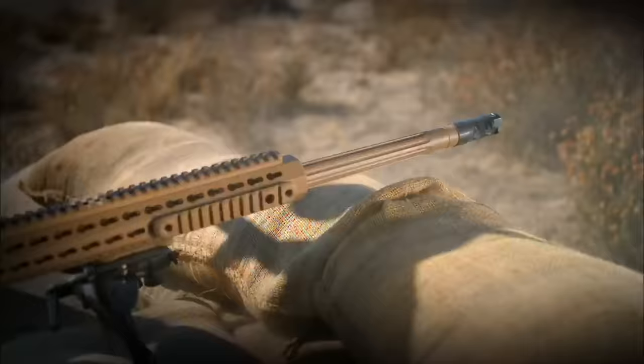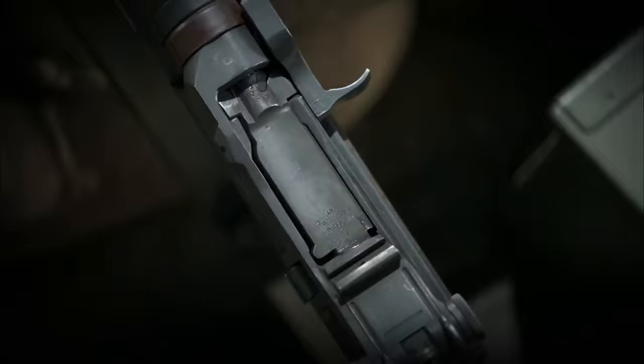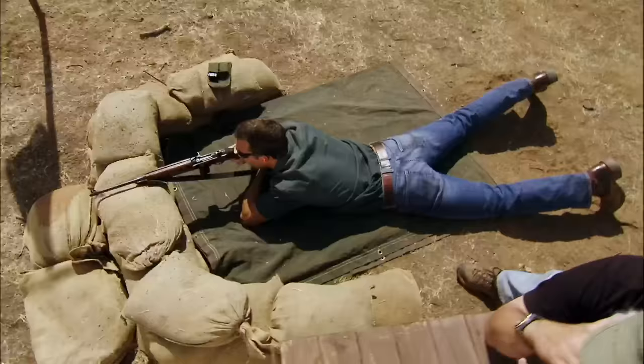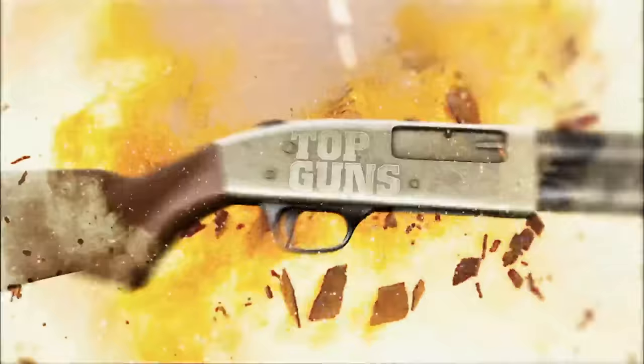On every episode of Top Guns, experts and marksmen will delve into the history, mechanics, and design of these weapons. After being field tested, they will be featured in a shoot-off to determine which weapons truly are the Top Guns.